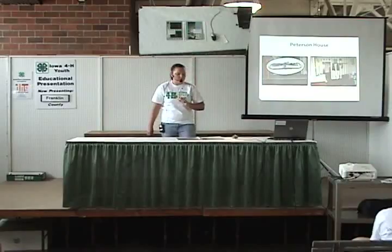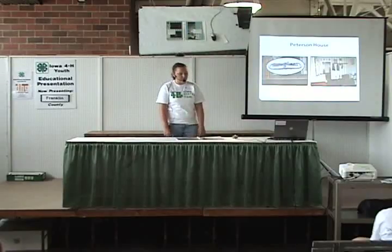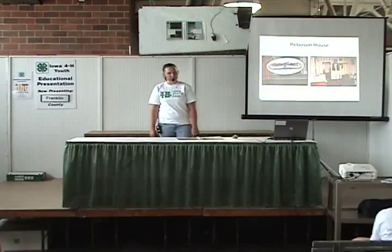The Peterson House. After being shot, Lincoln was carried across the street to the Peterson House. This is where President Lincoln would die on April 15, 1862 at 7:22 a.m. Lincoln was 56 at the time of his death.